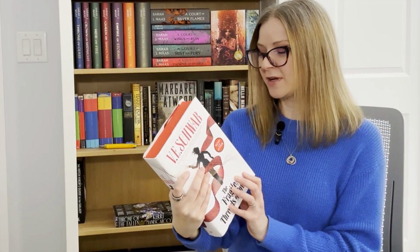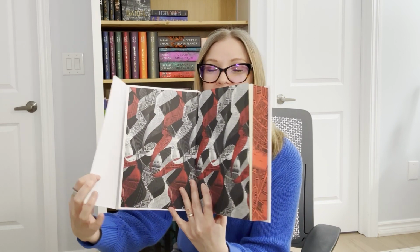And look at these sprayed edges. Oh, they're just gorgeous. I'm such a sucker for sprayed edges. Oh, and these end papers too. I'm a sucker for beautiful end papers. I'm really excited to read this one.